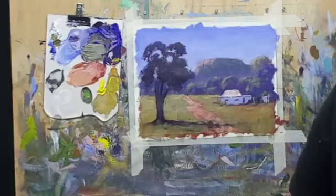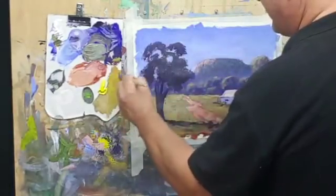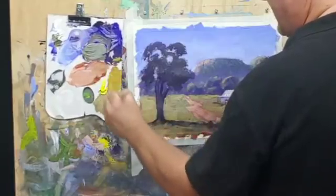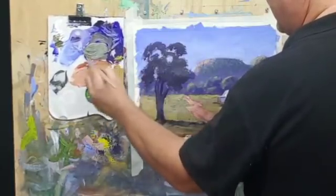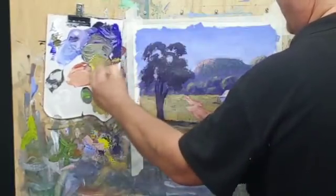Bruce, we're about to do highlight on this main tree here, so hopefully you'll get an answer to your question there, mate. But basically, highlights come as a result of both the dark and the light.